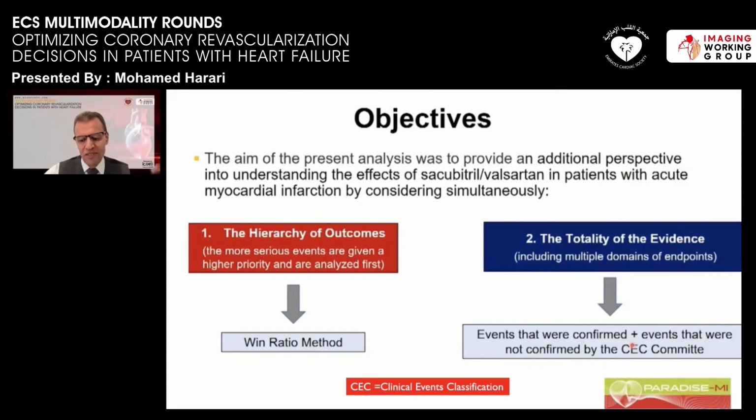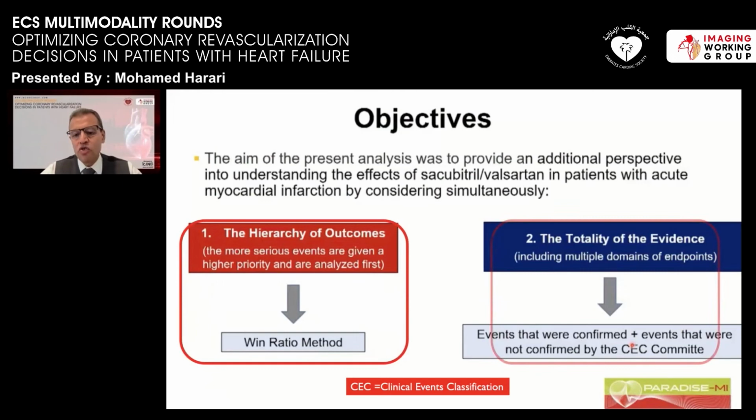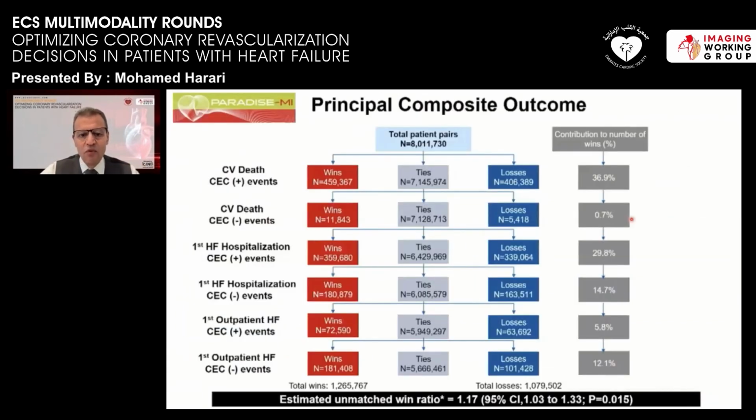It is long and protracted, and in this analysis they used the totality of events reported by the primary physician and all that. When they did that, they found that sacubitril/valsartan wins against ramipril with statistical significance. But again, this is a post hoc analysis. Still, there are hints that it is probably beneficial even in post-MI.